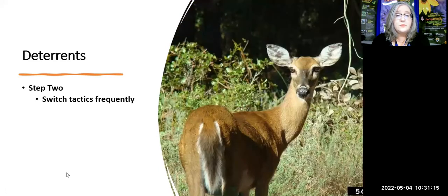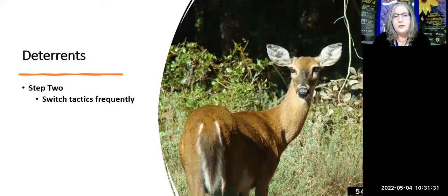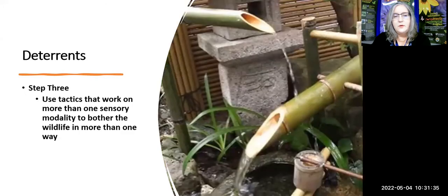These Mylar strips here, that is something they see and the light's going to bounce off of it. If you get enough of them, that may be, you know, like, ooh, what is that? And also it's going to make noise. So there's two senses that you are dealing with there. But switching the tactics up, changing them around.